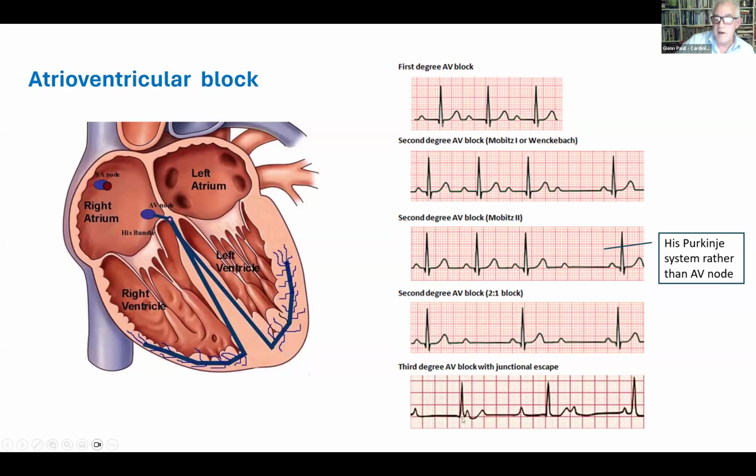And then there's a third degree where you have the atria doing its thing and the ventricles are doing their thing, and there's no communication between the two. Because the ventricles have sort of given up on the whole thing and they're just taking control of things and they're just setting their own pacemaker rate. And you can see there's no relationship between these P waves and the QRS. So it's called AV dissociation. But they're just doing their own thing. And because the pacemaker rate for the ventricles is slow, there's normally a bradycardia involved. And these people often present with fatigue, fainting, dizziness, presyncope.